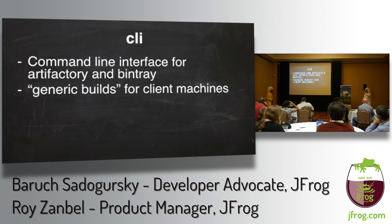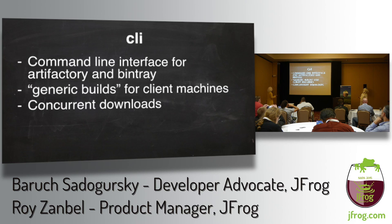So there is no client generic builds. With the CLI, we can finally implement the generic build for the client machines, because now we can use the CLI to download the artifacts to a known location on the disk, run whatever build tool you use, and then deploy the artifacts back to Artifactory. This actually enables generic builds for the client machines. True. But another amazing feature that we already have is the concurrent downloads. It's about time we start using our great concurrent downloader.